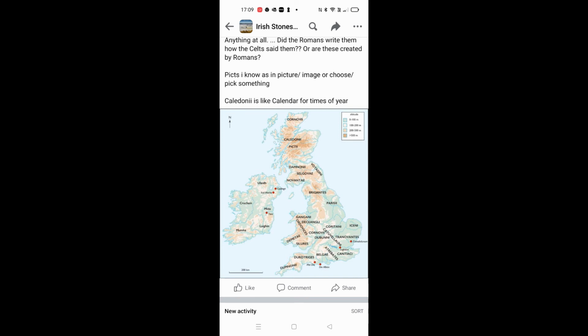Parisi. Why have we got the capital of France is Paris, then we've got these Parisi that are in East Yorkshire and Lincolnshire? Actually, I think I read a piece saying that some of these tribe names, you could find them in different places. Like, you could find Parisi in France, and you could find a Parisi tribe in England, which is quite unusual. Coritani, Iceni, Gigani.